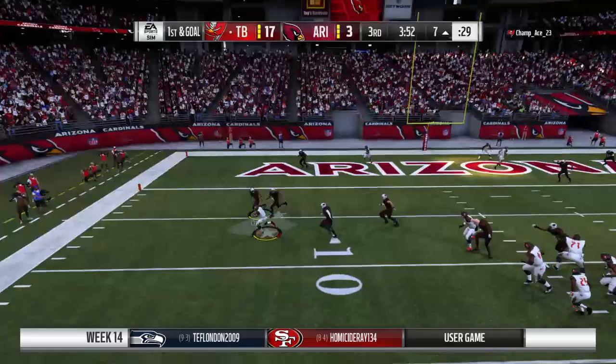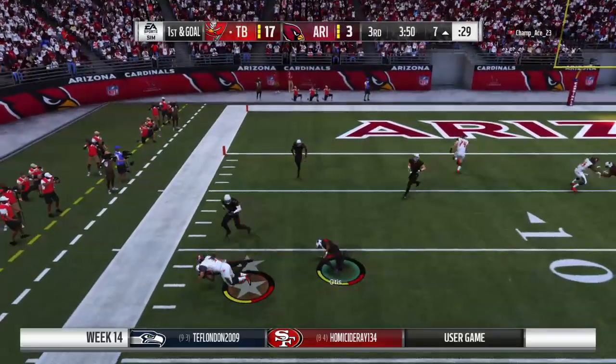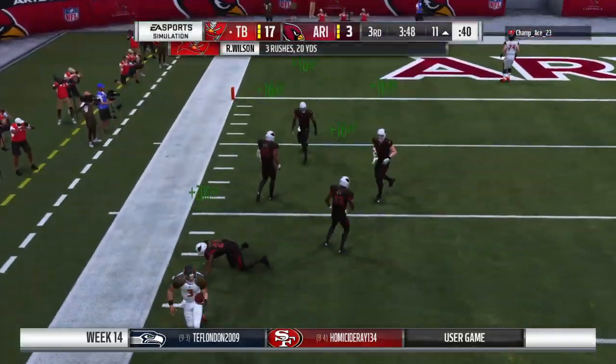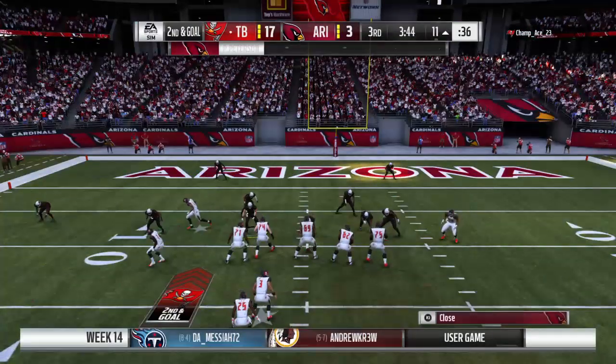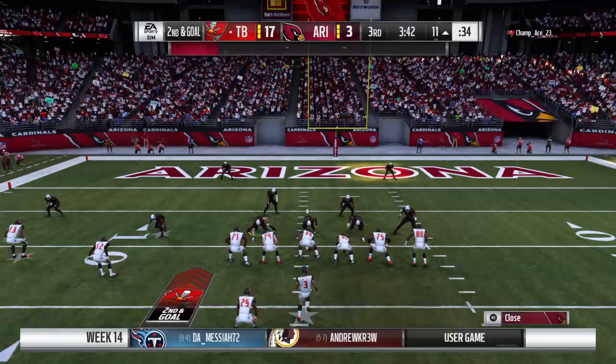Here's Wilson to throw. Being chased out left. And this play doesn't go anywhere. Backwards, losing yardage to the 11. A loss of a full 3 yards, and now it's second down.